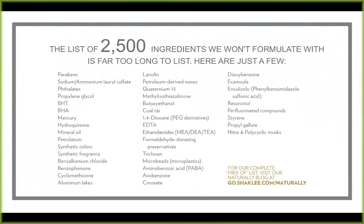So, in fact, Youth has a list of over 2,500 ingredients that we will never formulate with. We call it our Free Of list. Our Free Of list is far longer than the list some other companies provide. And why is this so important, why do you think? Well, it's because what so many people are looking for in the skincare marketplace today, they can't find it.